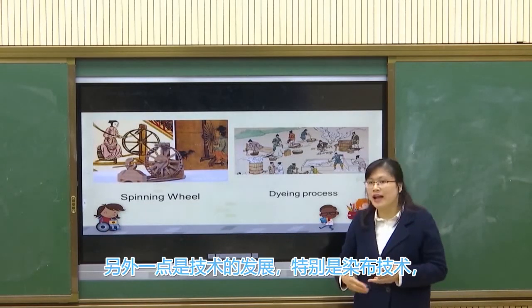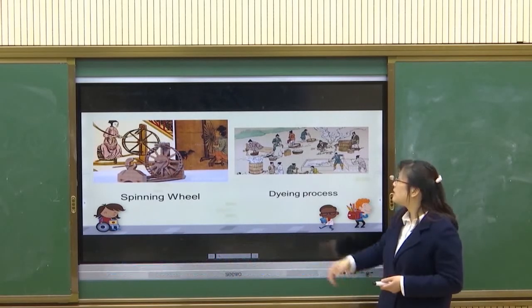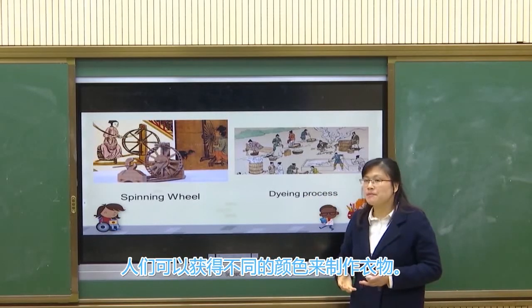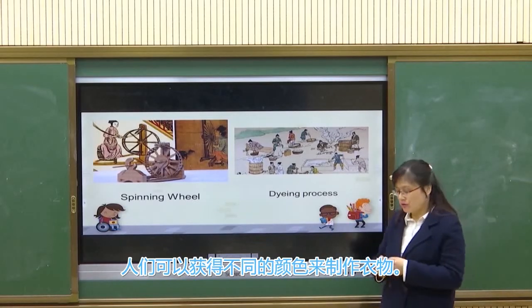Another thing is technological development during this period, especially the dyeing technology. Because of that, people could get different colors for making clothes.